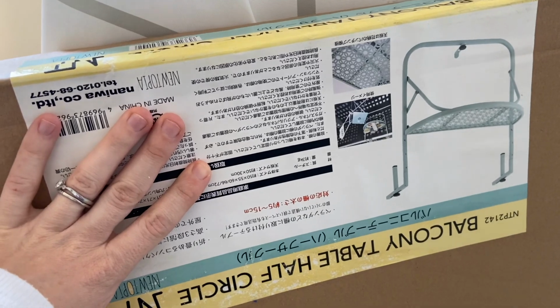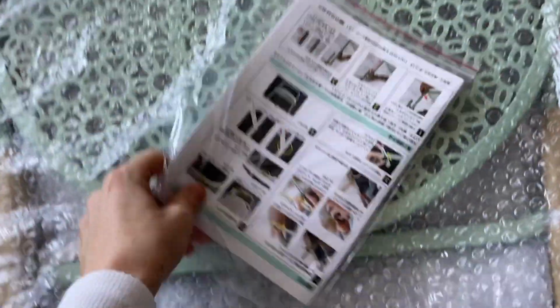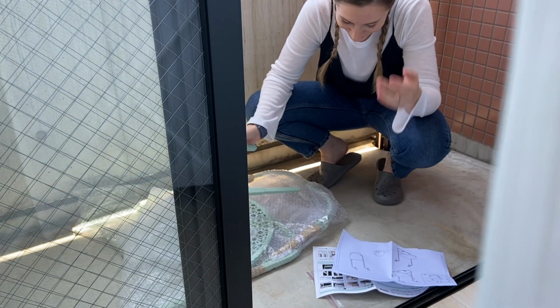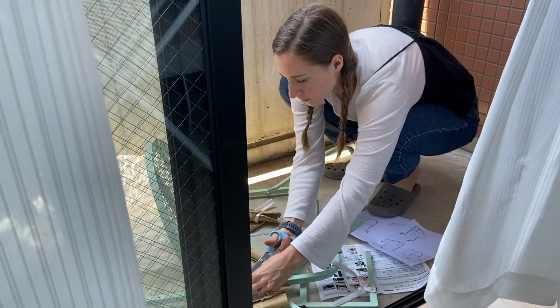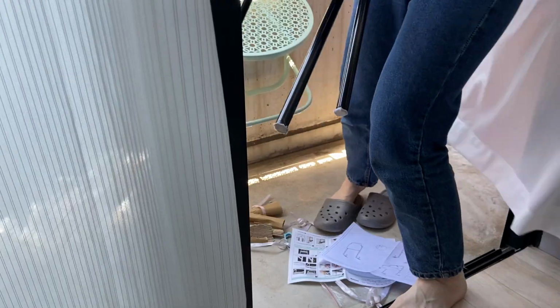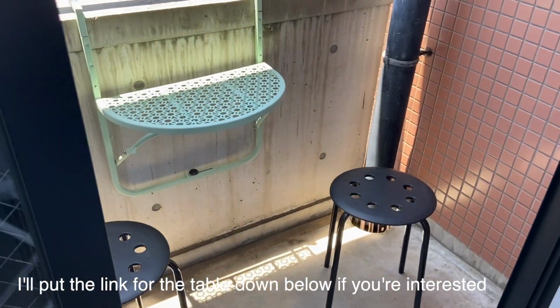So the first thing I purchased was this little balcony table. It's actually upside down, but I want to see if this will make a difference. Okay, here it is. I've got the instructions here, and I'm just gonna follow those and see what I can do. All right, I don't think this is gonna fit. Oh no, it just fits.